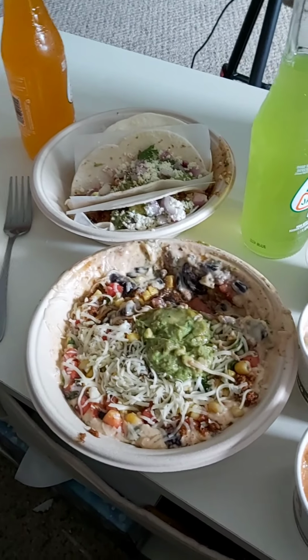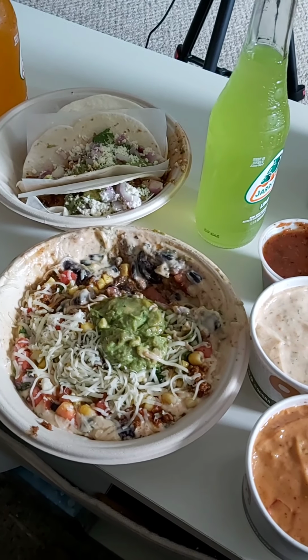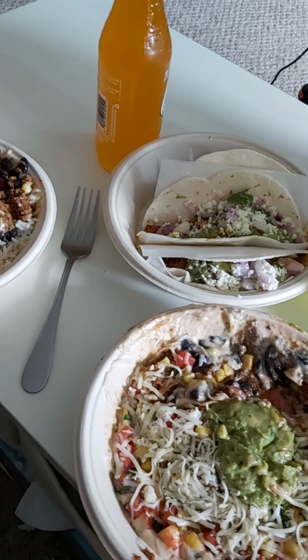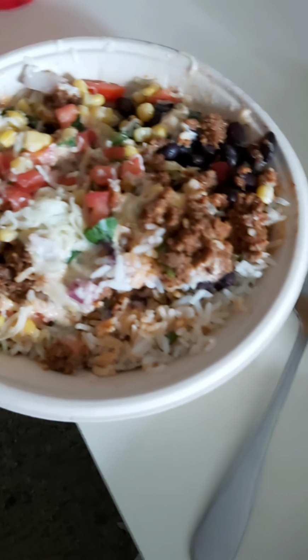Today we decided to do something a little bit different. You've seen us taste test a lot of the more Asian foods, so today we decided to do Mexican. So we went to Qdoba Mexican Eats here that's local to us.